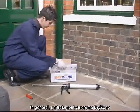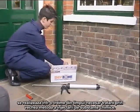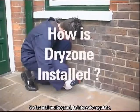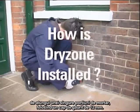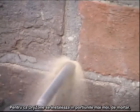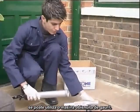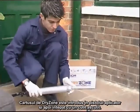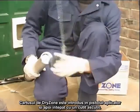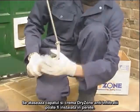Typically, a rising damp treatment carried out using Dryzone can be installed in 1/3 of the time taken using the older chemical injection method. Holes are drilled at regular intervals along a single mortar course using a 12mm drill bit. Because Dryzone is installed directly into the softer mortar course, rather than into the brick, a cordless drill can be used. The Dryzone cartridge is loaded into the applicator gun and is pierced using a sharp knife. Once the nozzle is attached, the Dryzone damp-proofing cream is ready to be installed into the wall.